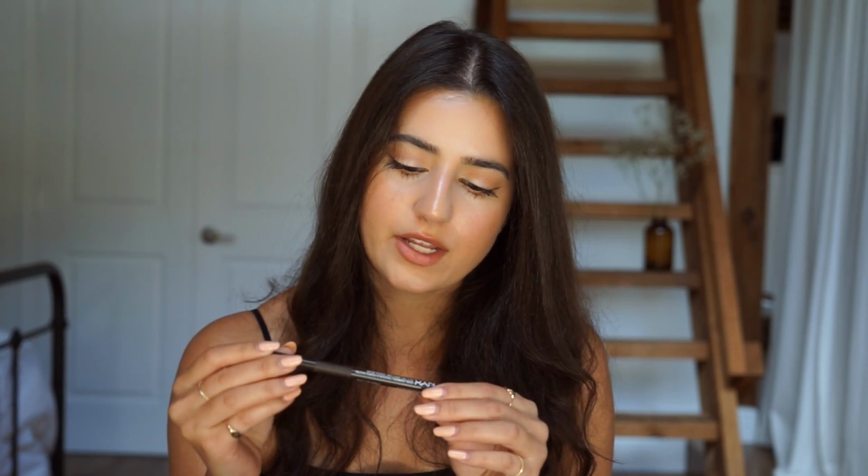I have the eyeliner that I am currently wearing. This is the NYX colored felt tip liner in chocolate brown. This is my favorite eyeliner. It does not come off, it does not smudge on me, even in Miami humidity. And even for somebody like me who has a problem with a lot of lid transfer.